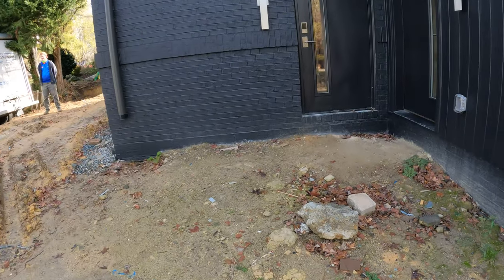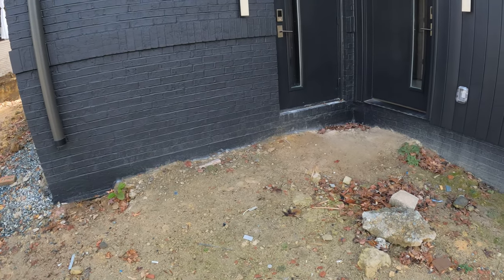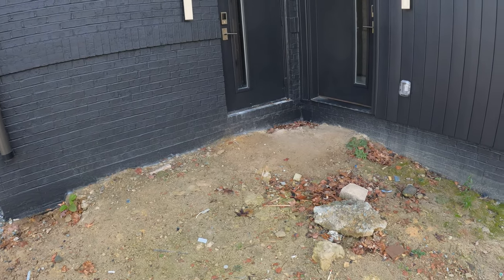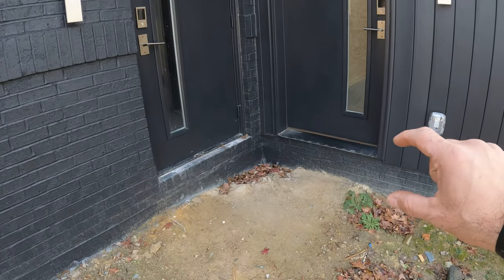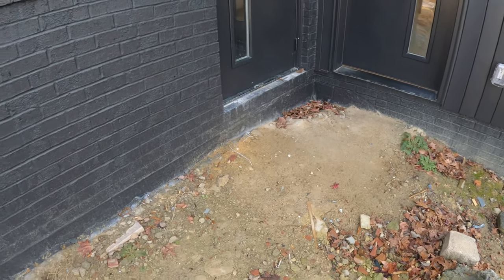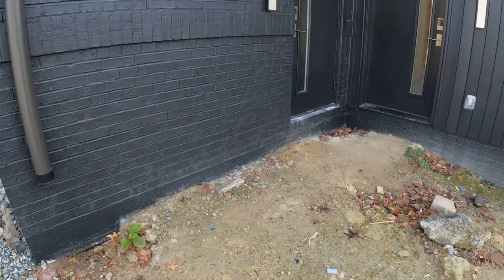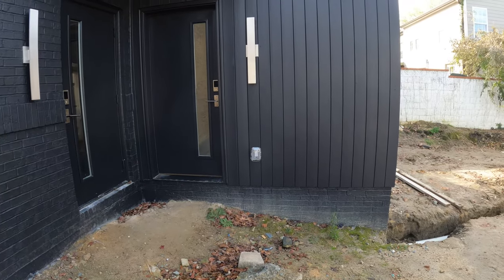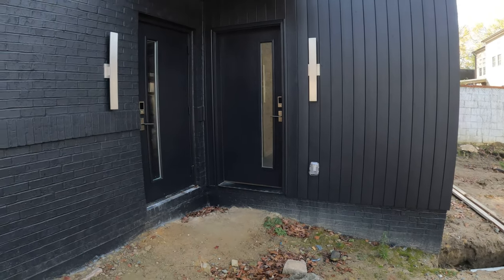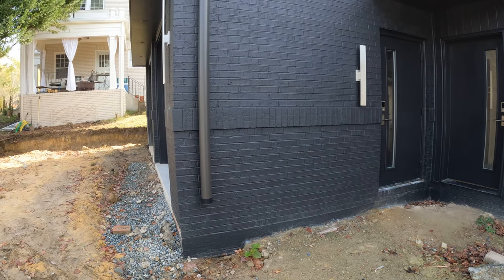The homeowner also wants a paver walkway across here, so I'm going to do that for him too. That's a huge distance to try to build up right there, so I think I want to bring in some surge and get a really good base in here. This has been going on for several months as the garage has been going up, and we'll be back out here at some point, might be after the first of the year.